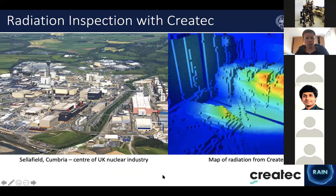We've also extended this work towards radiation inspection. The UK nuclear industry is interested in using legged robots to do radiation inspection. There are a lot of buildings, for example, in Sellafield, which is one of the largest worldwide facilities for storage of nuclear fuel, which have been inaccessible for a long period of time because there are no robotic systems that have the right characteristics for doing radiation inspections, as you can see on the right-hand side.